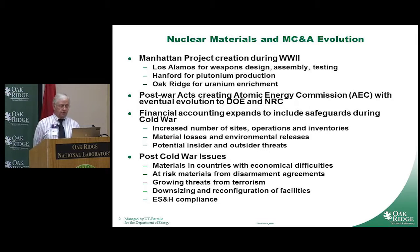A lot of the at-risk materials that could be out there, with various agreements to take weapons apart, to reprocess the material and track these and make sure that the agreements are being met. And the growing threats from terrorism, as we've mentioned. A lot has also changed in that a lot of facilities have now been decommissioned. The materials have been located at other places, reprocessed, disposed of. So a lot of downsizing and reconfiguration has gone on. And that's been a driver as to how we keep track of the materials and measure them. And then again, meeting all the environmental, safety, and health compliance issues with it.